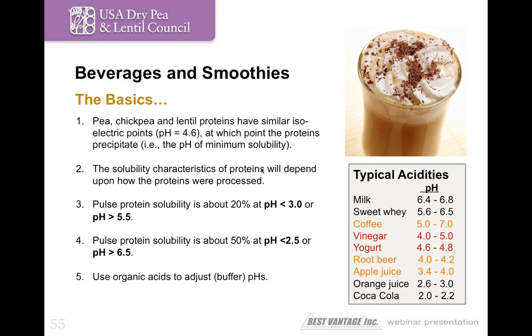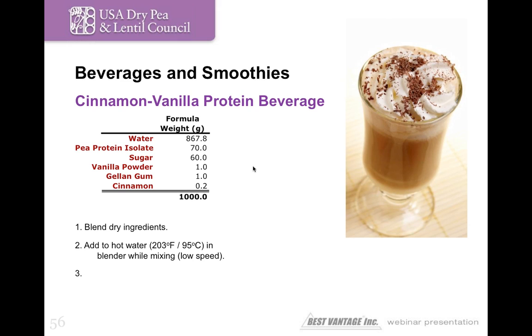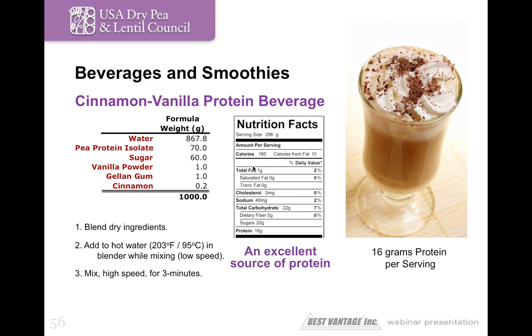In beverages and smoothies, we covered just basically the basics, which is you have to consider the isoelectric point of proteins. The isoelectric point for pea, chickpea, and lentil proteins is about 4.6, at which point the proteins will precipitate or flocculate in your product. That's not a good thing. The solubility characteristics of these proteins will also depend on how the proteins were processed. Pre-extruded pea flours or proteins will also solubilize much better.